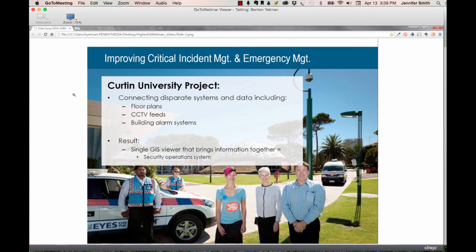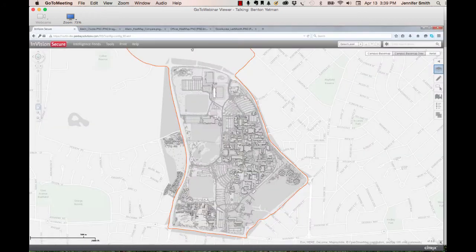systems, all really centered around situational awareness, tools that help them, if an incident does occur, model a response, bring together live data from CCTV feeds, and they're building alarm systems, really bring that all together into a single viewer, one application that everybody can look at, make sure everybody's on the same page, and have access to information from many different systems without having to learn each of those specialized systems themselves. So we'll look at this in action.